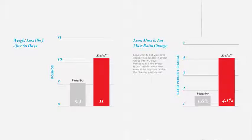And we know that when we go on a diet, we tend to lose our lean mass. In this case, by taking Svetol, they were able to maintain more of their lean mass while they were losing their fat mass. Dr. Fifi, you've included some B vitamins in the PhysIQ Fat Burn.